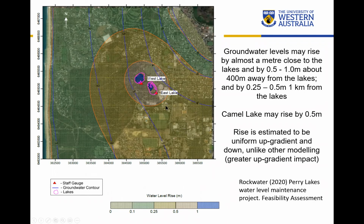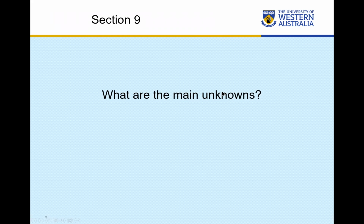I was a little bit surprised when I saw this because we've done a number of modellings for other schemes, apart from this one bringing the water down from Herdsman. We've actually come up with larger volumes required, and we've thought that you don't get a symmetrical rise in water level around the lakes. You actually get a banking up of groundwater on the upstream side. So I'd need to sit down with the modellers and ask how they arrived at these sorts of numbers. Everyone can have a go at models. They're just approximations, but I think there's a few things in this particular one that are a bit puzzling for me. So this is where we're getting to the unknowns.